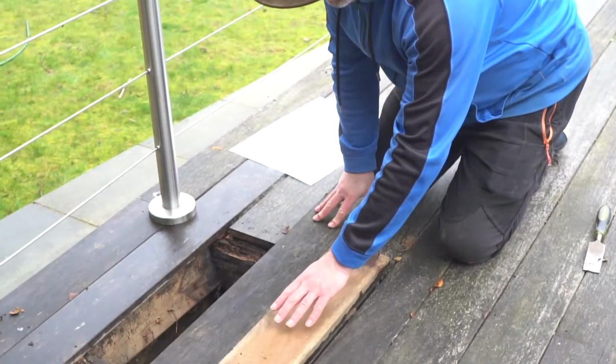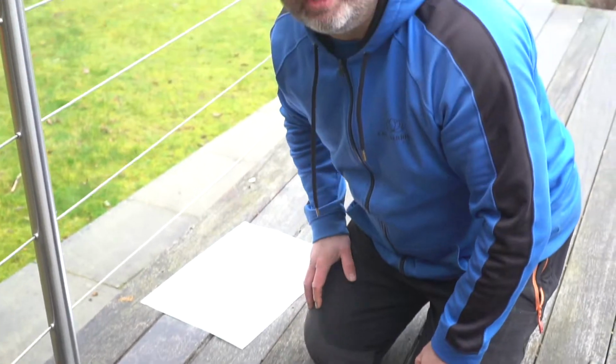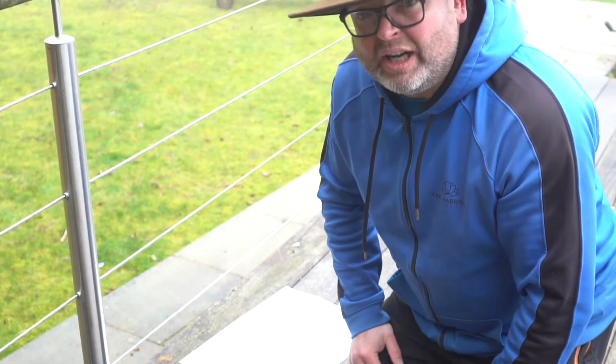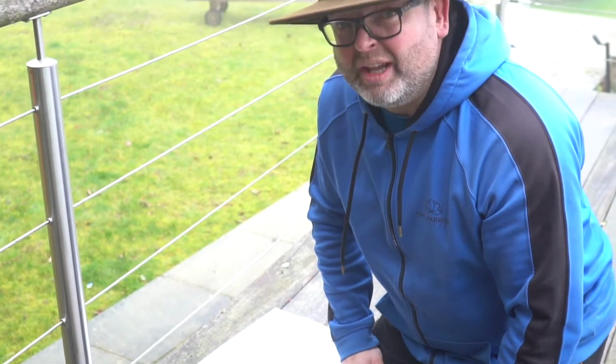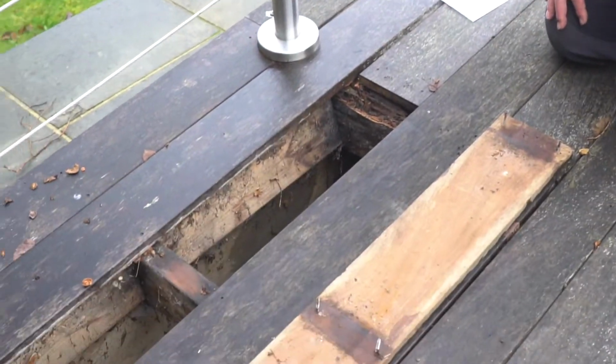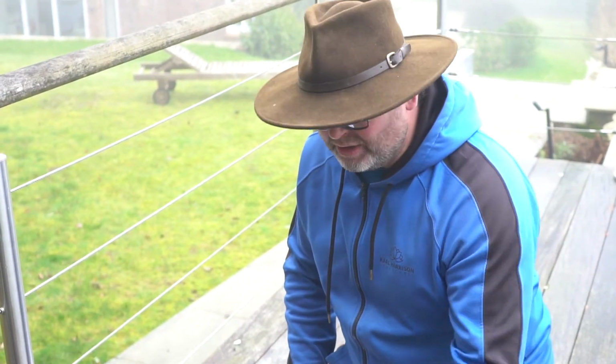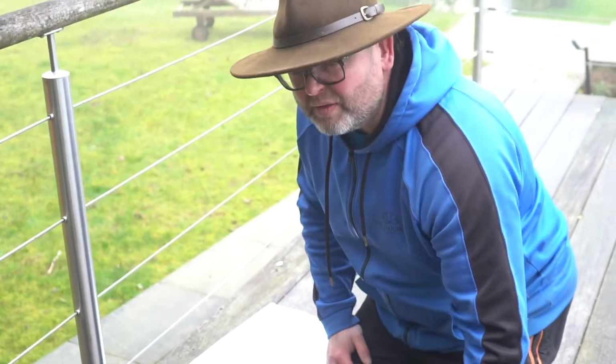So what you've got is some of the most expensive hardwood timber you can get laid over rubbish. If this had been correctly designed by a decking pro, we wouldn't be here now. I'd probably just be about to tell the client that I've got to rip out all of this deck and replace all of the structure to then put it back. The good news is I can recycle this deck, because this will last for about 60 years.